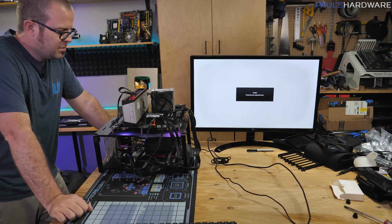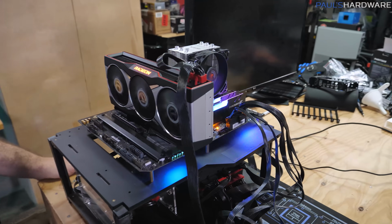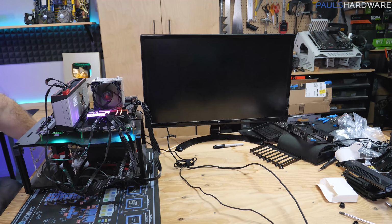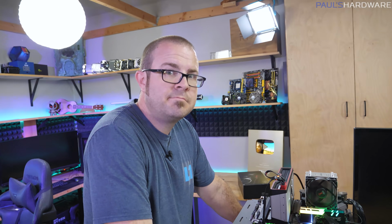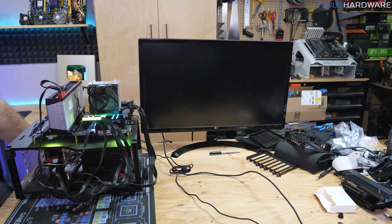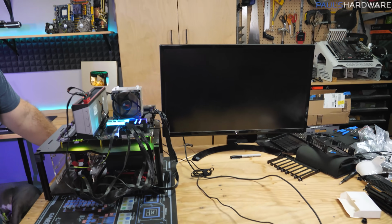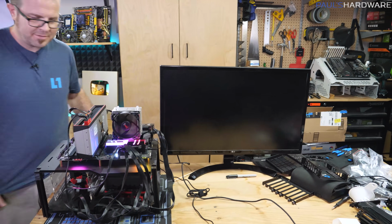There she blows. Well, we have power. Fans are spinning, Radeon logo is there. Of course, the issue was no video outs. If this just works, I'm gonna be so baffled. Well, I'm glad I'm not baffled at this point. Not much baffling happening here. Very minimal bafflage. All right, well, there we go.